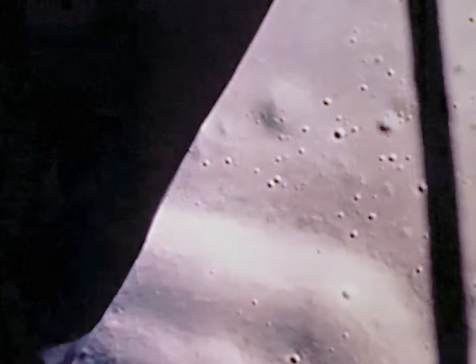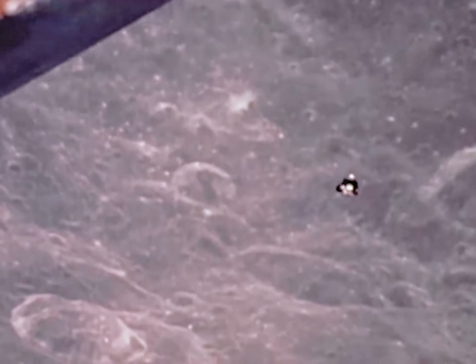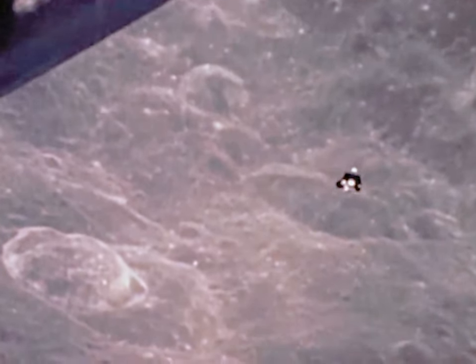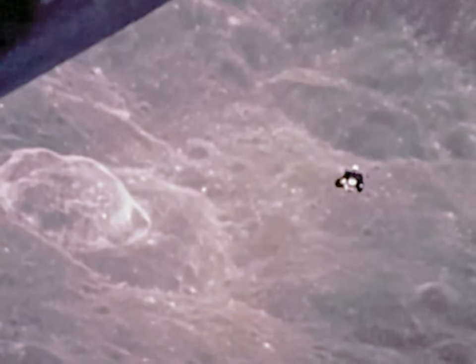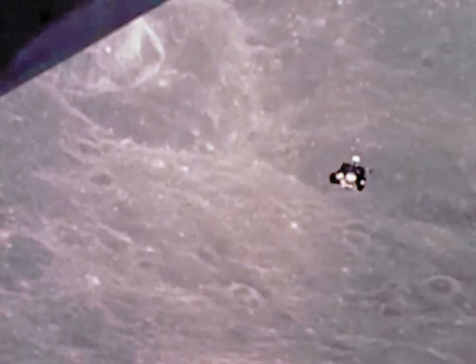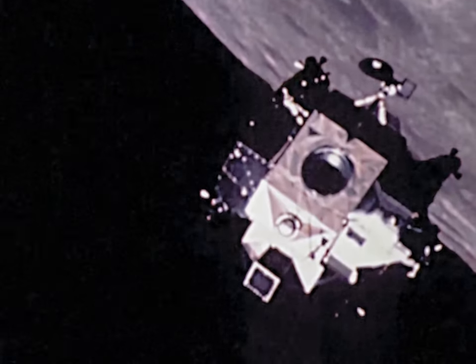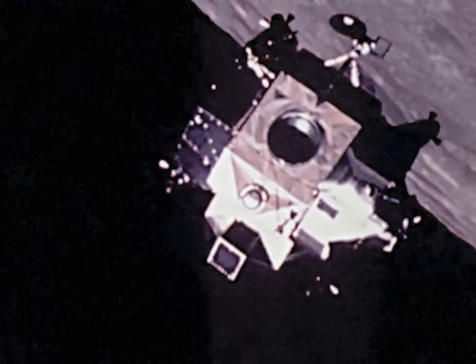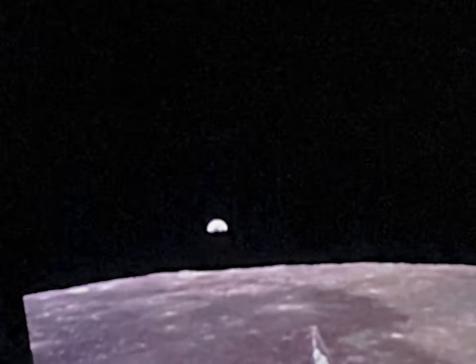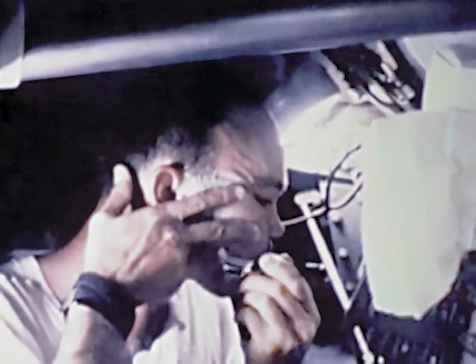Ascent and insertion into the rendezvous and docking trajectory was flawless. High above in the command module, astronaut Collins photographed the approaching lunar module. Docking and transfer of the astronauts back to the command module was quickly accomplished. And with the spacecraft placed in its trans-Earth trajectory, the mission settled into the watchful routine that has become the hallmark of the Apollo flights.